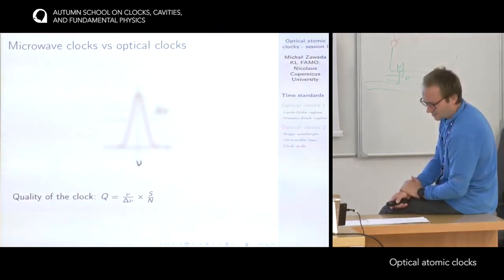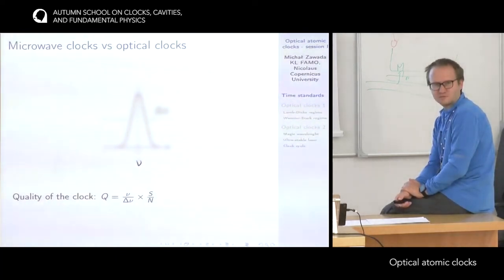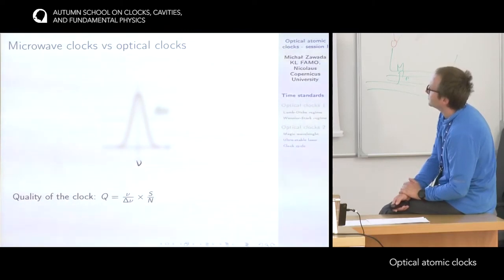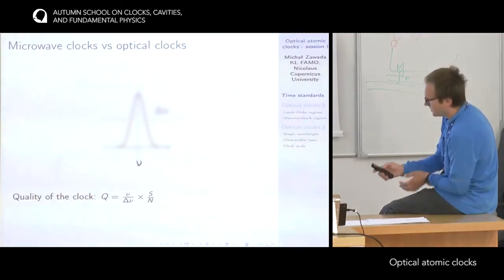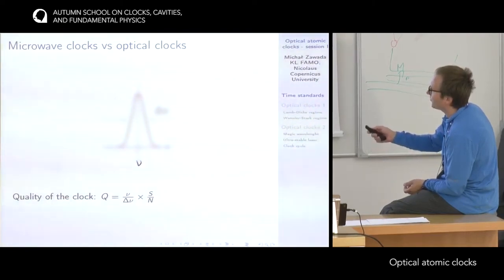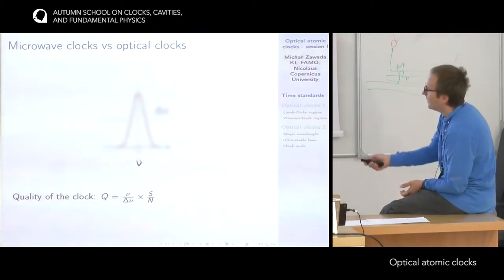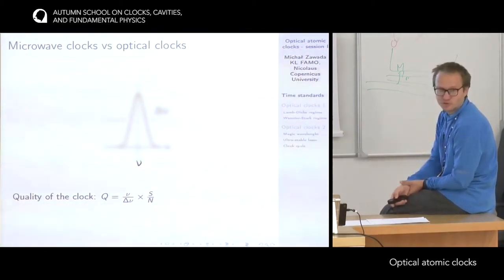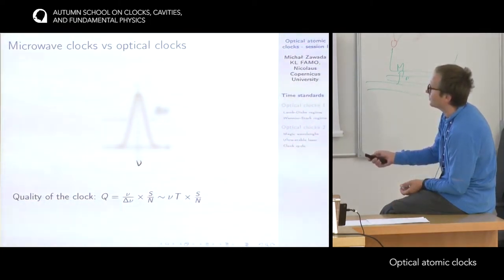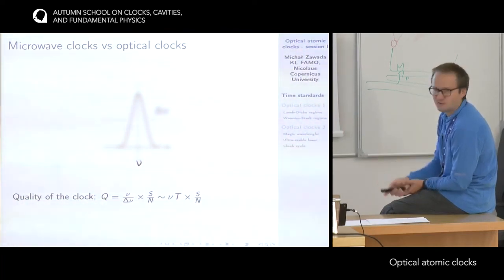Okay, so why are the optical atomic clocks so good and shiny and much better than the microwave clocks? The quality of the clock is defined as the ratio of the frequency and the width of your line and the signal to noise in your measurement, which is, at some point, proportional to the frequency and the time of your averaging.